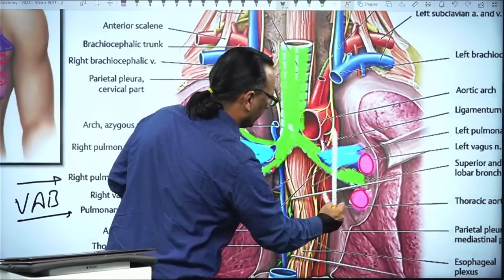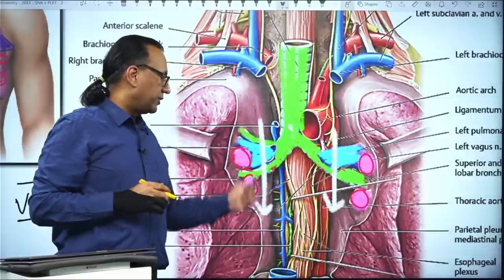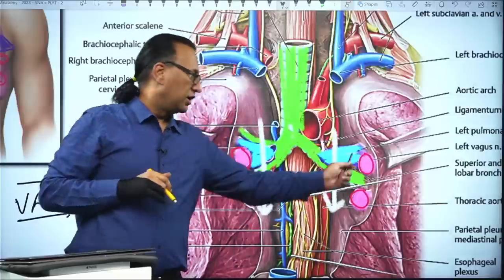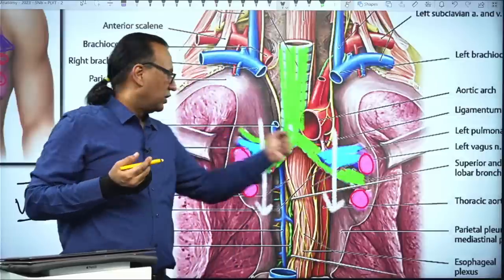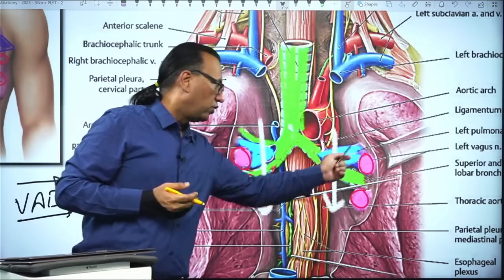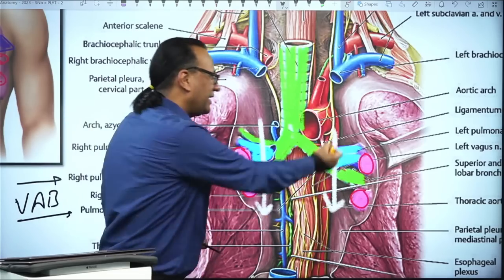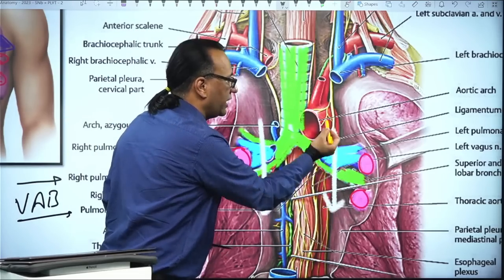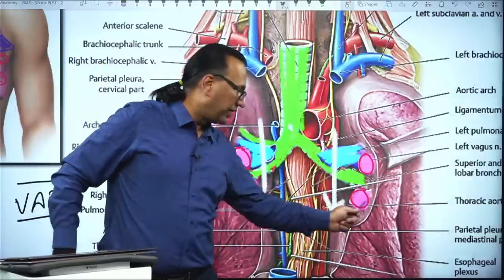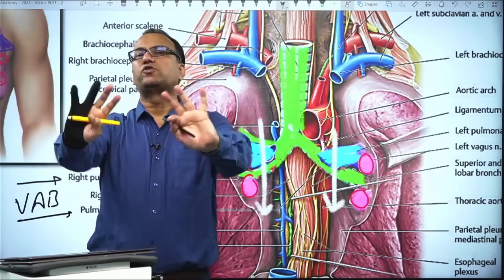The line the examiner is talking about is the arrangement of structures superior to inferior at the lung hilum. You are not supposed to include the superior pulmonary vein. You have to include only the inferior pulmonary vein. Why? Because the line of artery, bronchus and vein is in line with the inferior pulmonary vein. The superior pulmonary vein is much more anterior, so you are not supposed to talk about that.